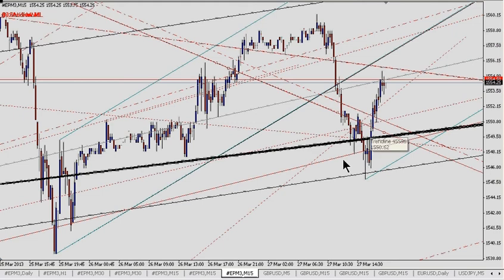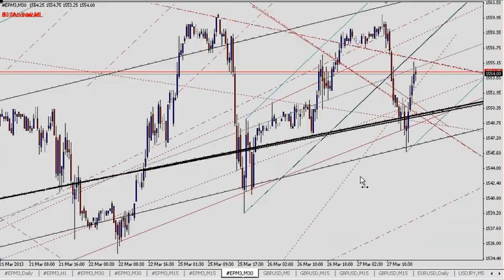Let's just have a look here. We came down. This is a combo area. We've got a downsloping reaction line, and then we've got an important median line, which is in thick black there. We've also got an upsloping reaction line. In fact, we've got a whole band of them.